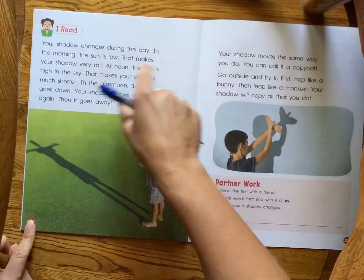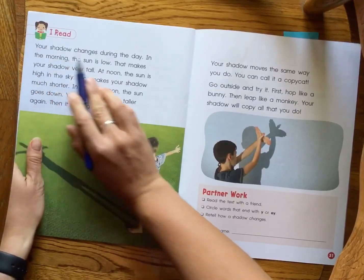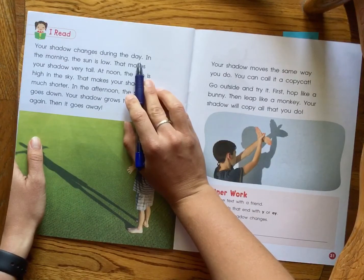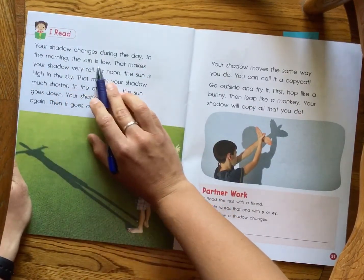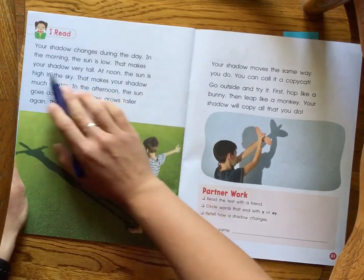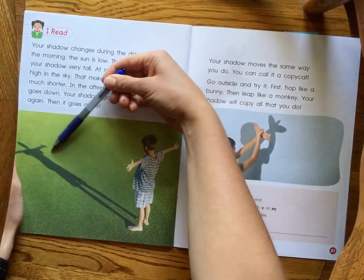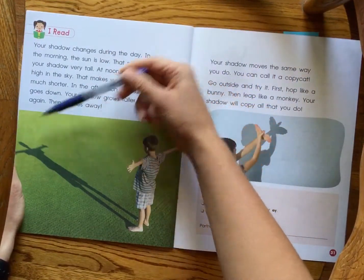We're on page 30. Remember, I'm reading and you read the words you know. Your shadow changes during the day. Day, not E, so we're not going to underline it. In the morning, the sun is low. That makes your shadow very tall. Did you know that? In the morning, your shadow will be very tall.